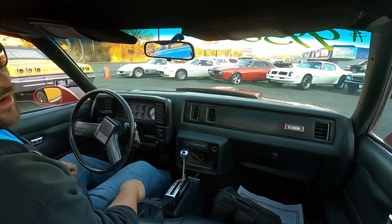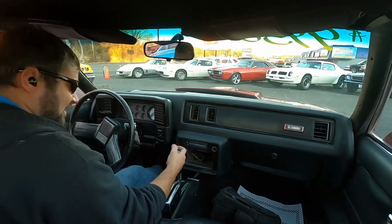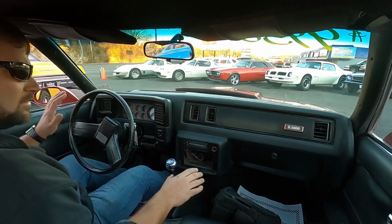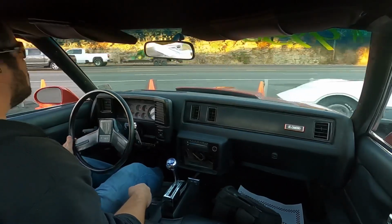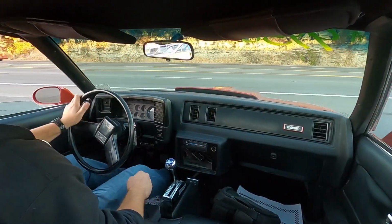We're getting ready to take off here. Anything I see, I will let you know. That is why I do these videos. So that definitely needs to be bolted down so you don't have to mess with it all the time. She's idled down pretty low in gear. Make sure we got good brakes. They're stopping good right now. Here we go.